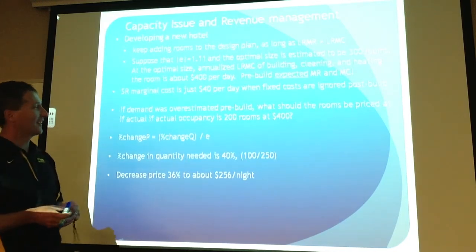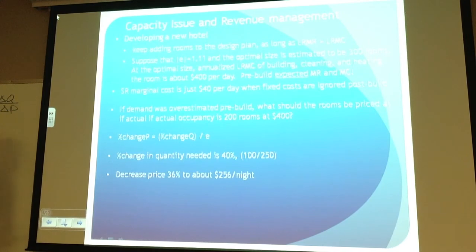Okay. I did 200 divided by 400. Okay, so these percentage changes, depending on how you calculate, especially with big numbers like this, can be a little bit tricky. So where did the 100 divided by 250 come from? The 100 is 200 minus 300, or 300 minus 200.